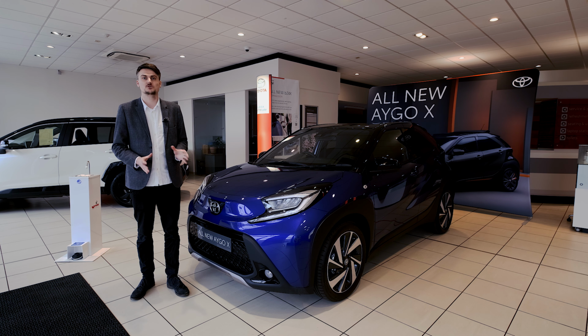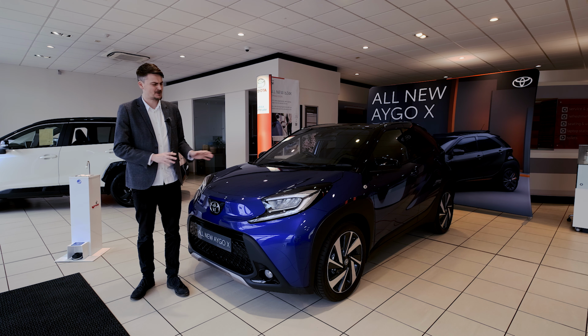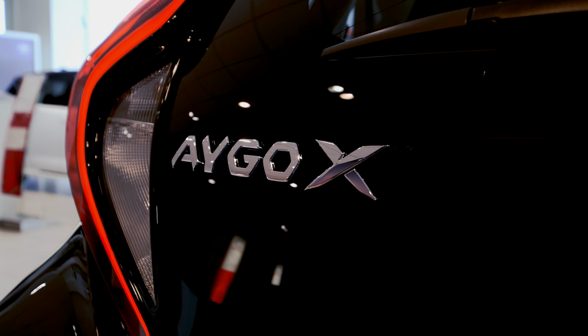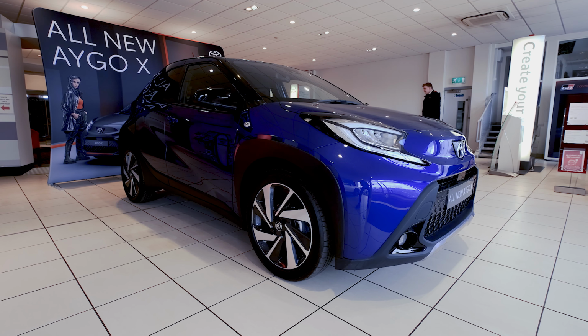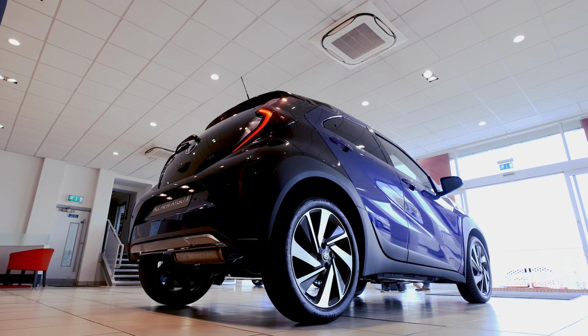This is Toyota's newest city car and it now features some micro SUV looks and it's packed full of technology. The new Aygo Cross is a direct replacement for the outgoing Aygo city car and it's based on the same underpinnings as the new Yaris and Yaris Cross. So as a result, it's bigger, it's chunkier and it's just a bit more bold compared to its smaller competitors in the city car segment.